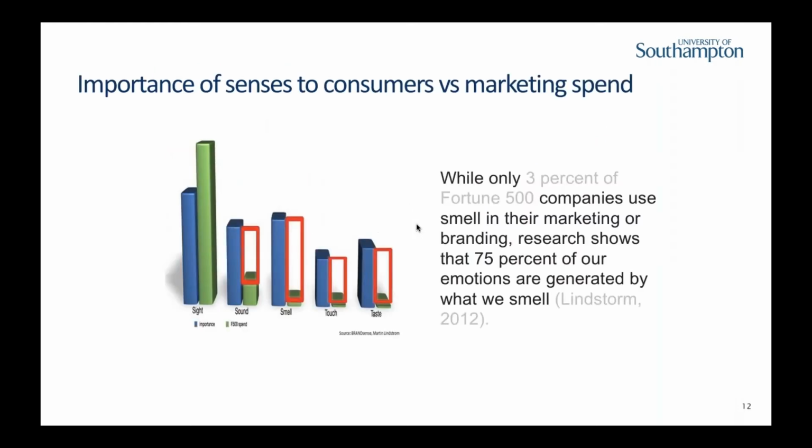You would say, isn't that what companies are already doing? No. If you look at this graph, you will see only 3% of Fortune 500 companies are using smell, even though 75% of our emotions are generated by what we smell. What does it mean? Basically, companies are still trying to learn how to implement sensory marketing and the concept of senses into their offerings and products.